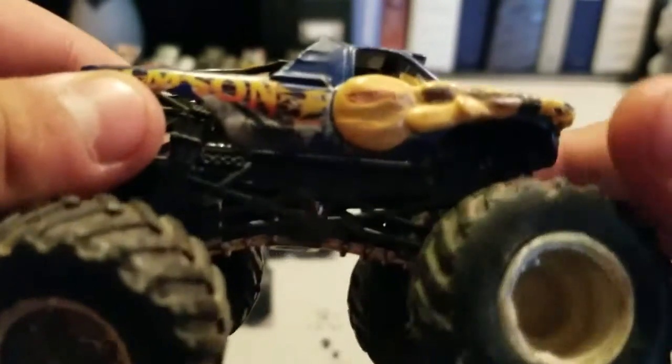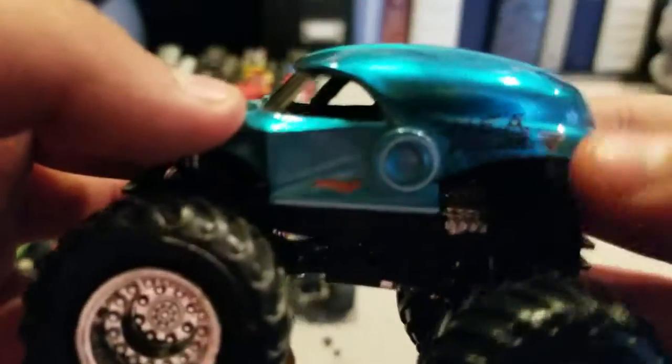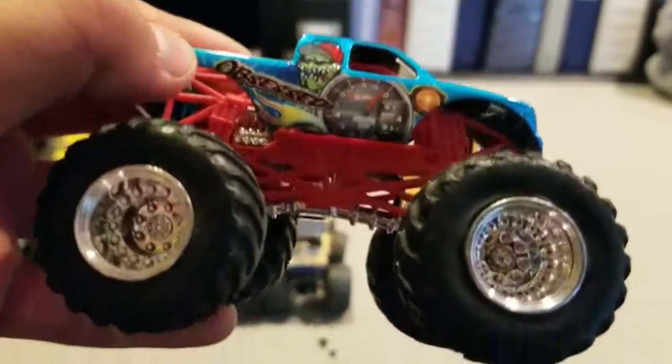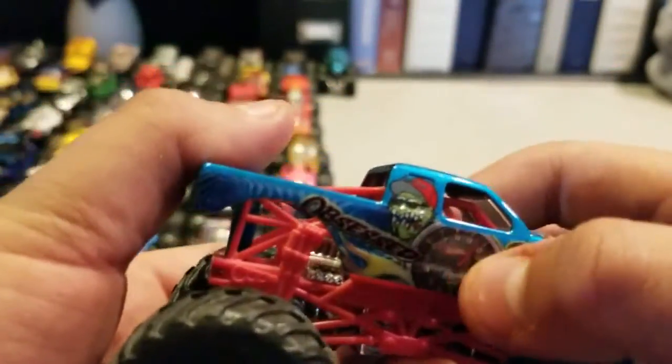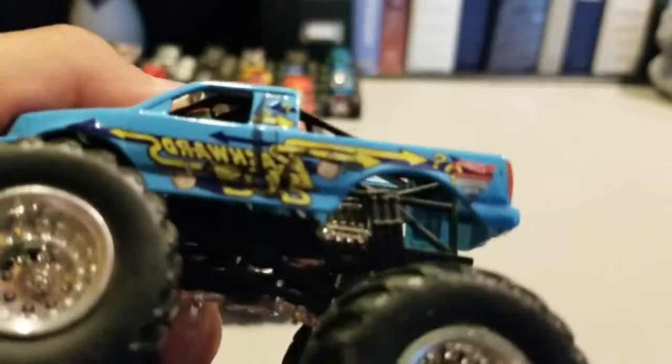Yeah. I think I found... Next up, I have Samson. I like this monster because of the muscles, and this used to be my favorite until my dad messed it up and stuff. Next up, I have the NEA Police, blue version. Next up, I have Obsessed. I like Obsessed by this guy in the clock there. Here's Backwards Bob. So, I'm going to place him down backwards. Watch.